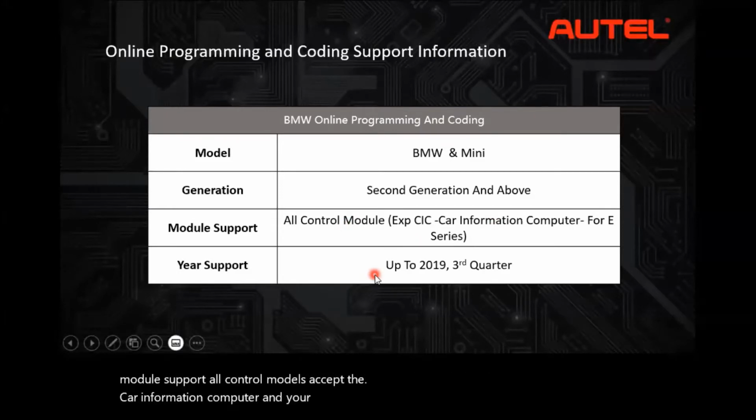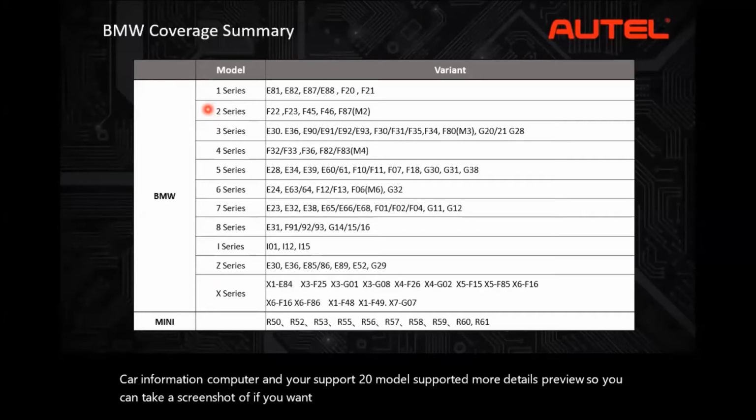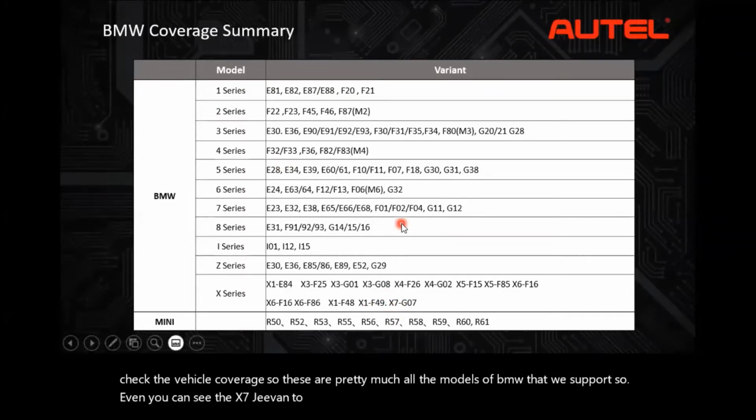supported. More detailed preview, so you can take a screenshot of this if you want to know the support, or you can visit our website autel.com to check the vehicle coverage. So these are pretty much all the models of BMW that we support. Even you can see the X7, G1 to new 7 series, all the new models are covered as well.